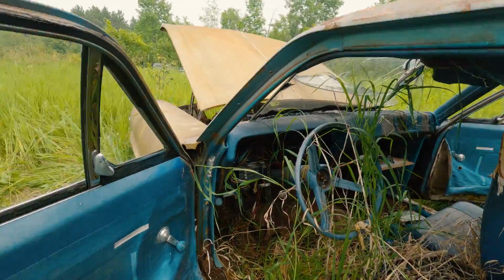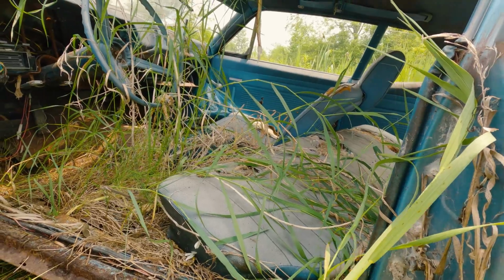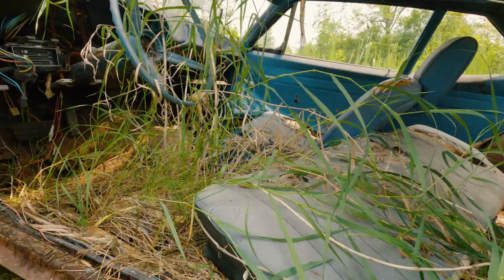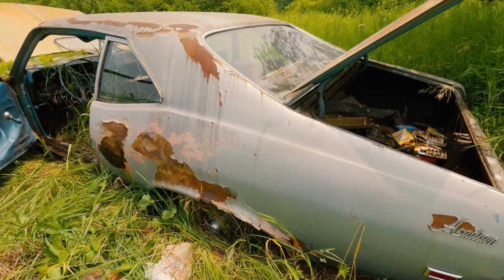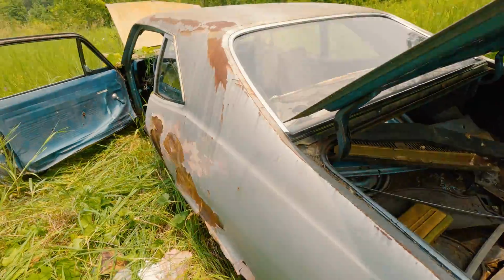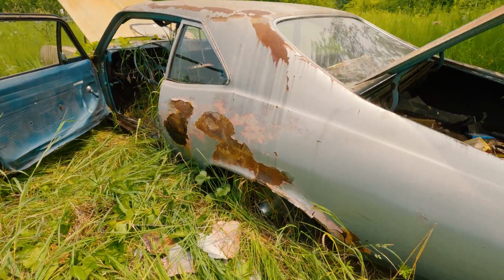Wow, this has been here for a long time. Yeah, she needs a complete floor and rockers. It's a unibody, so the frame is the rockers and the floor. I know a lot of people would see this and be like, my God. For me, the biggest part is all the back, all the unibody stuff. The front clip is not a big deal. You could change everything. Back here though, it's to get the structure.